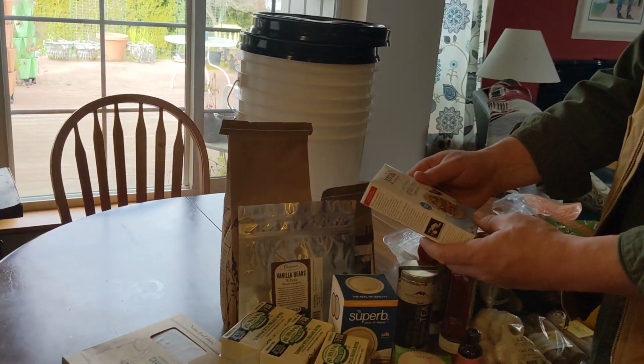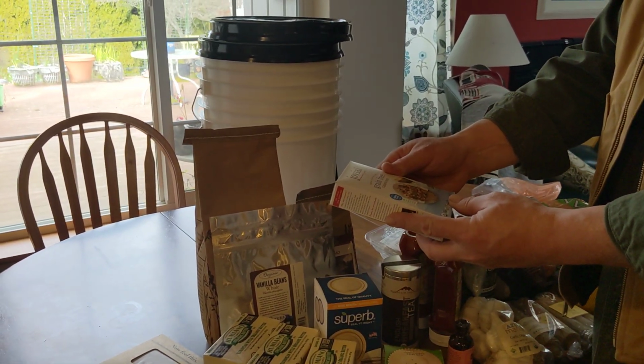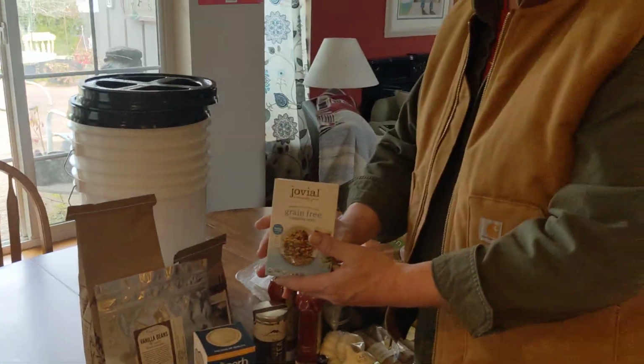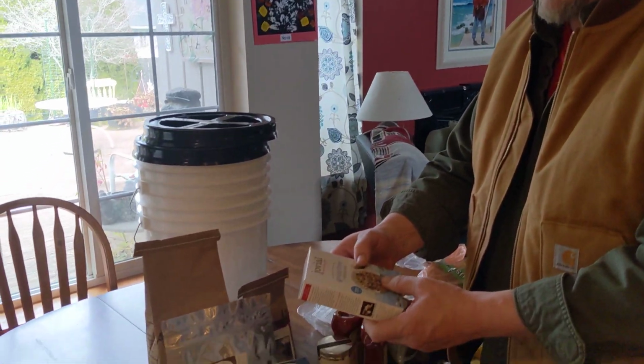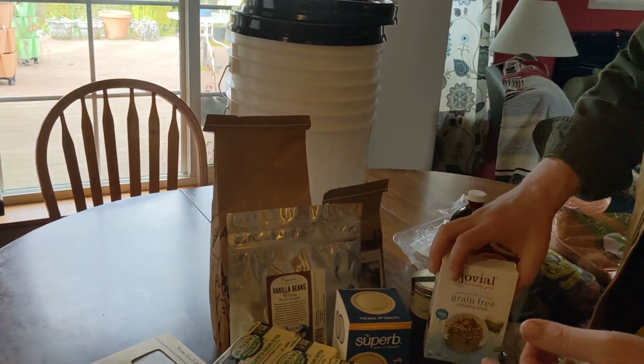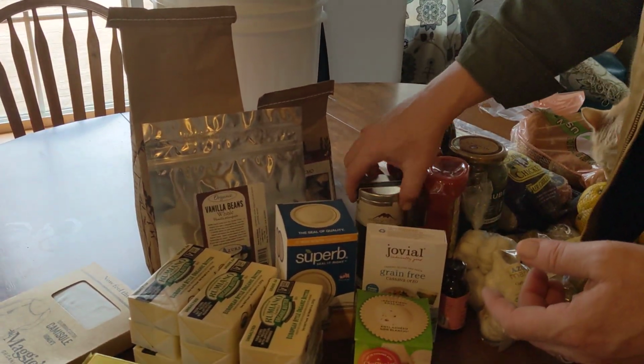Ooh, orzo, grain-free, and so it's gluten-free. This is delicious, especially for those people who have celiac and suffer from gluten allergies. I know we have some in our household, but still love to enjoy this type of meal when we can.